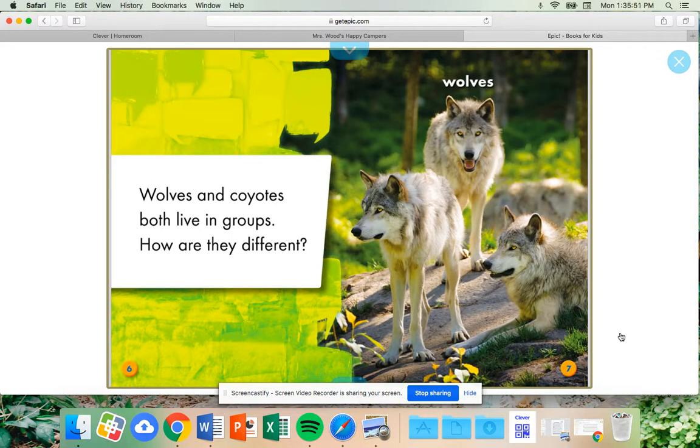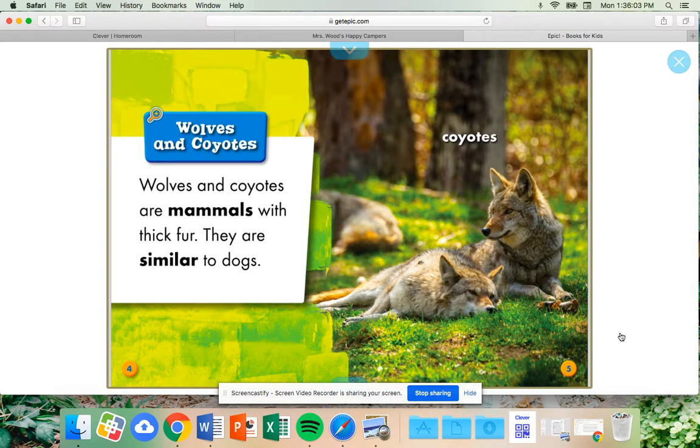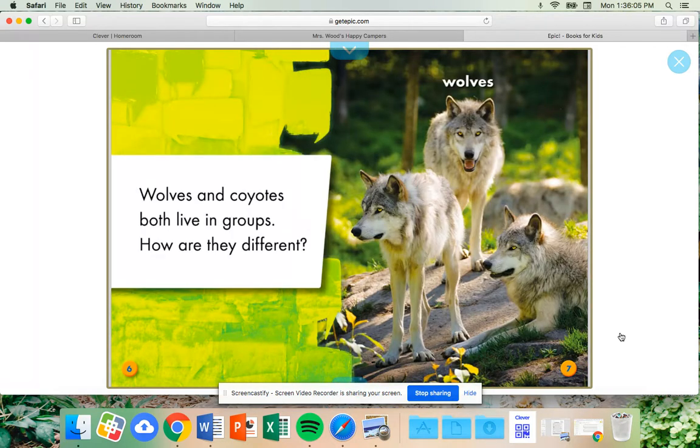Wolves and coyotes both live in groups. How are they different? Well, so far we know that wolves and coyotes are both mammals. We also know that they both live in groups. We know that that is what they have that is similar about them. But now let's discover, how are they different?